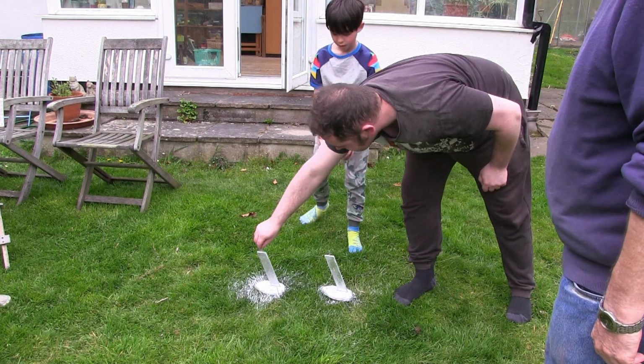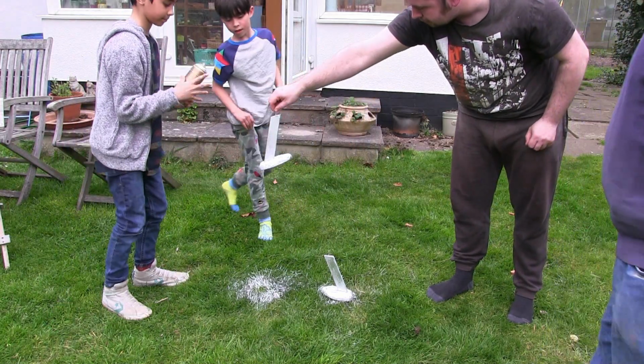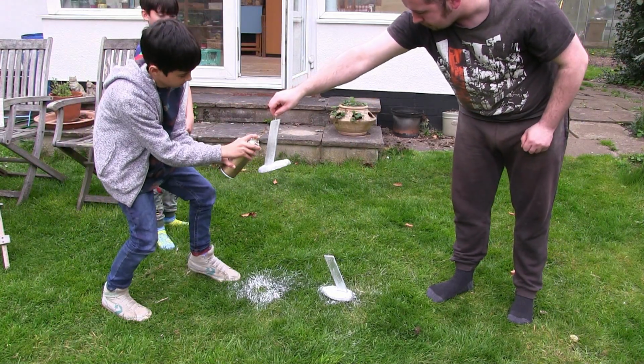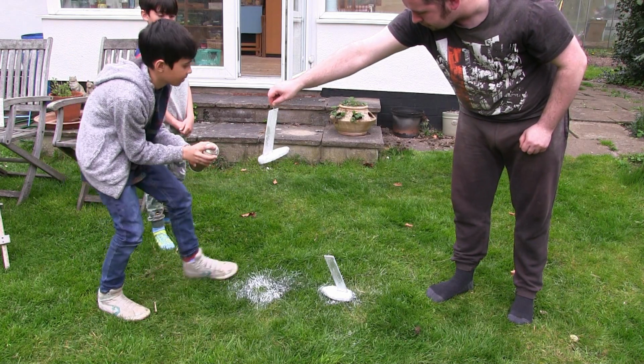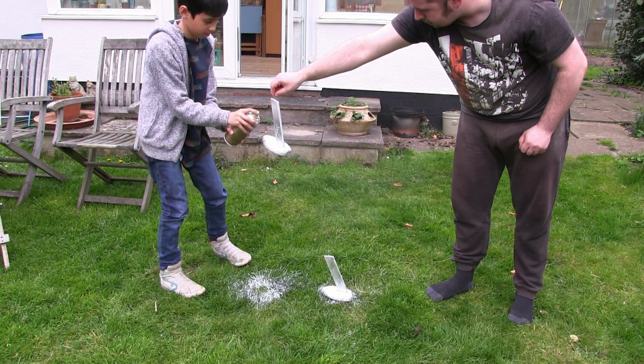So the other one again. This is Fox is going to do this one again. Do the second coat. Should be alright. Spray the whole thing right over again. It's the second coat. That's getting really silver. That's the way.